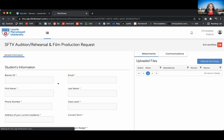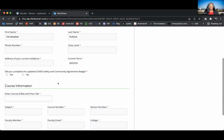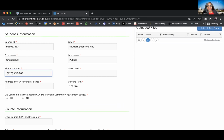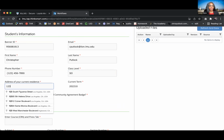So from there, it's going to generate some information. Because you logged in through your My LMU, at the very top, it does have your student number, your email, and your first name and last name. All you'll just have to do is input your phone number, which Chris, please input a random number so you're not putting your phone number on blast. And your class level automatically generates. So he's a sophomore.